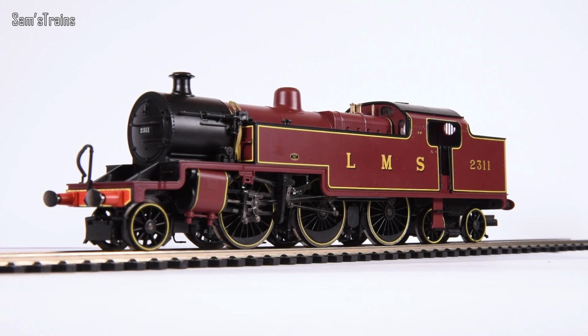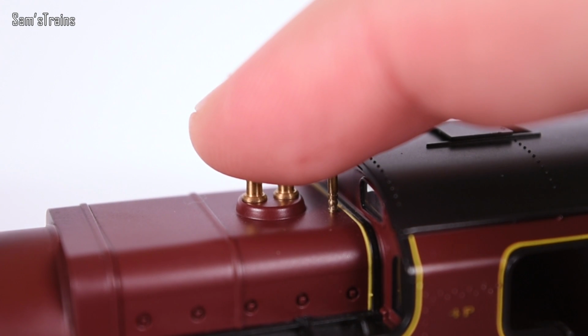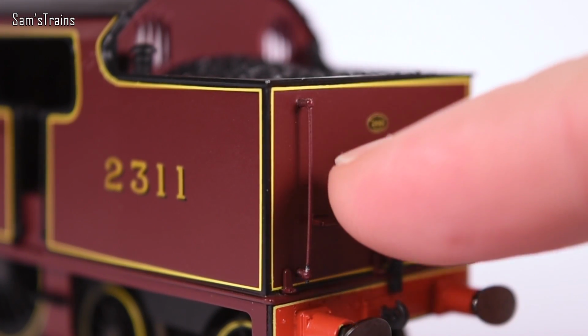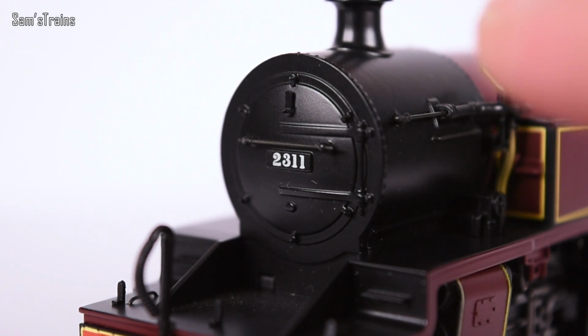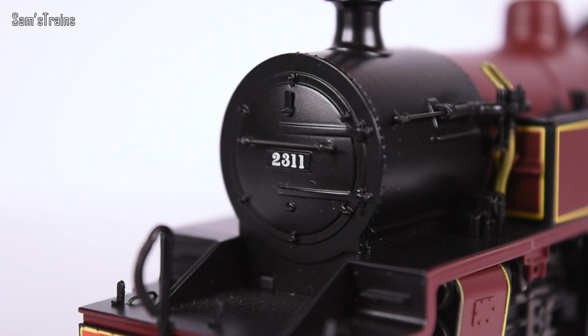Detail then, there's quite a lot of nice things to see. I mean, we've got a few metal parts, don't get me wrong. We have the safety valves here and the whistle, which are die-cast, made of metal, which is great to see. These days, all of the handrails on the model are wire and separately fitted. You can see there's one around the back there on the back of the bunker. On the front and sides of the smoke box, all the handrails are separately fitted, as are the lamp irons on the smoke box door.